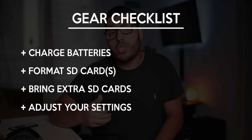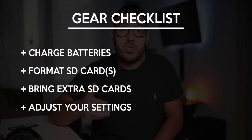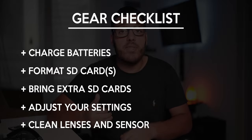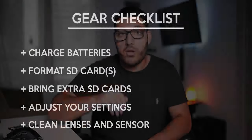Switch on your camera and make sure all your settings are at a neutral starting point. Obviously, settings will change based on a number of factors, but it doesn't hurt to have these settings at a neutral starting point so you don't have to make major adjustments during the shoot. And lastly, make sure you clean all your lenses. Have them clean, dust-free, and ready to go.